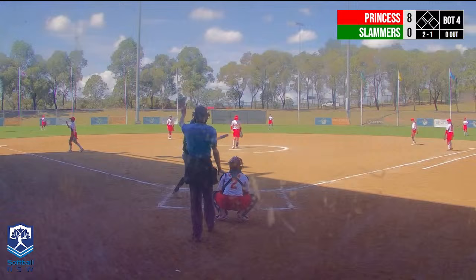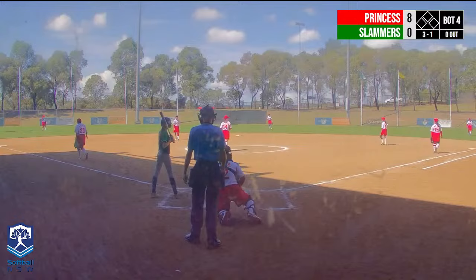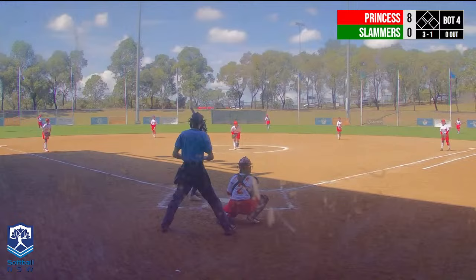So two balls, one strike here for Ashley Fryer. High in the zone. No play on that one. So Fryer doing a job here, pushing. Look at the speed that Shina Kusakabe gets down the third baseline. As soon as that bat comes around, she's flying down the baseline.